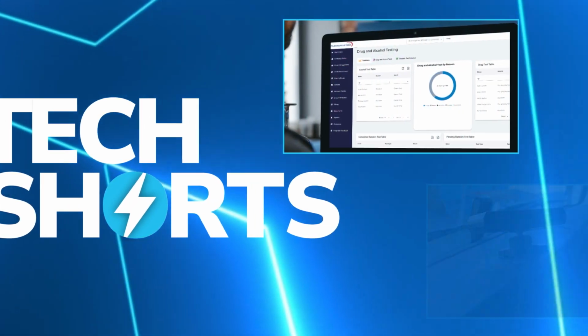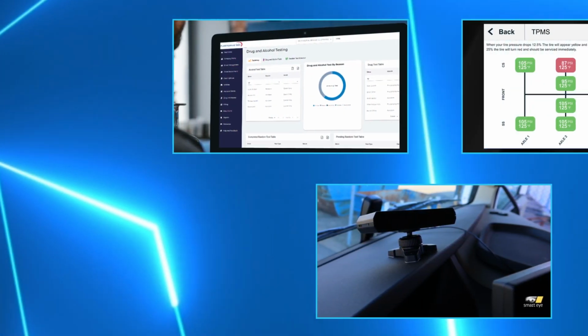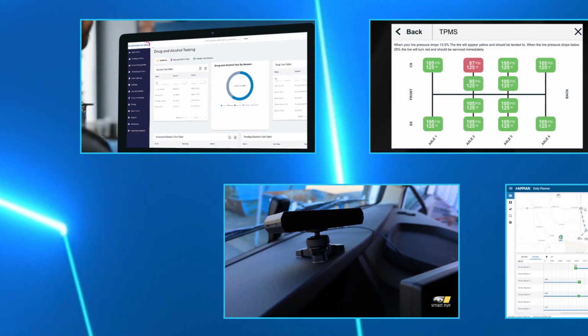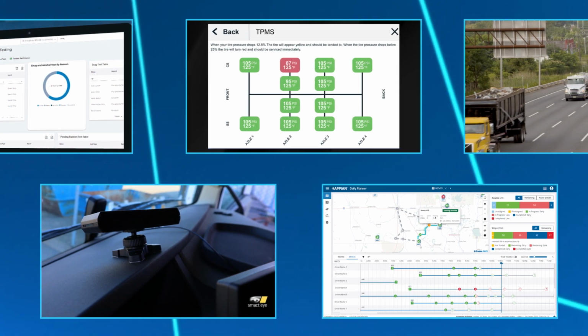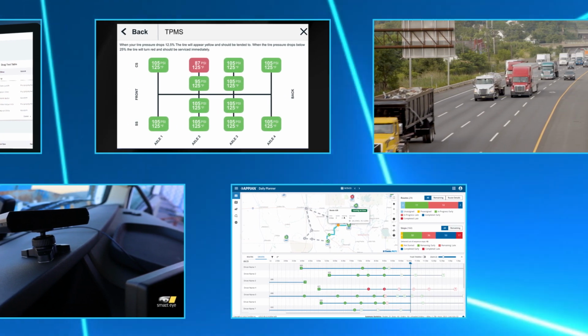This week, we'll hear about multiple integrations that support driver safety and performance and increase equipment uptime. We'll also talk about a new cloud-based solution for multi-stop, multi-vehicle route optimization, and more.